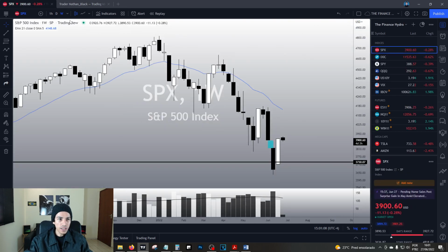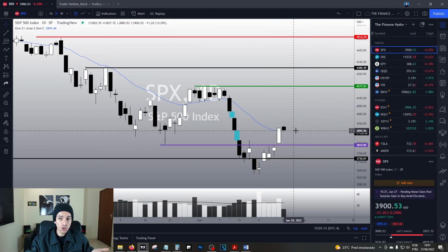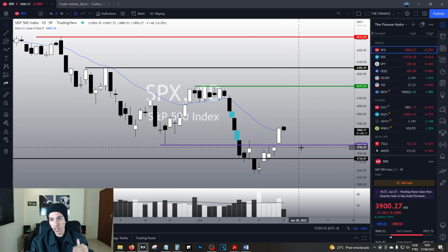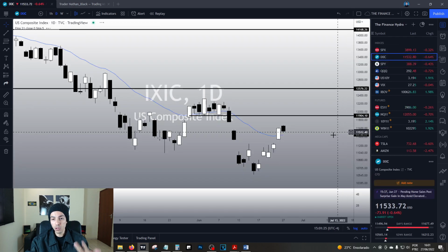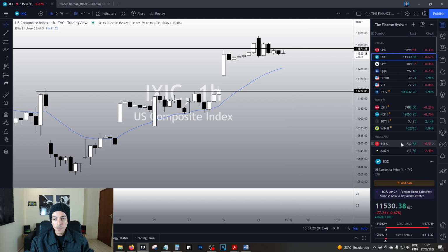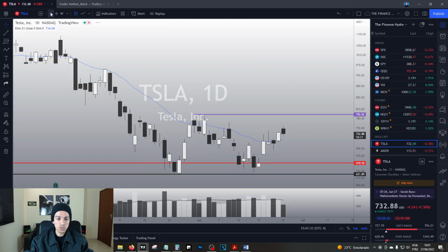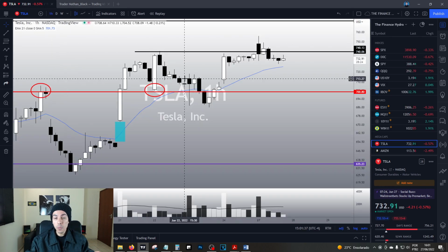Either way, the indices are still bullish, all right? It's not a drop like this today that is going to ruin the entire bullish thesis over here. Again, what could potentially ruin our bullish thesis on Tesla and on the indices? If the market drops below 3810, if the Nasdaq drops below 11.2K, if Tesla loses too much the 700s area, okay? So these are the key points we must watch from here.